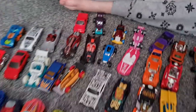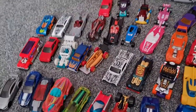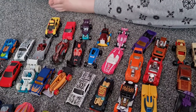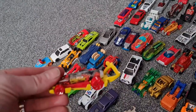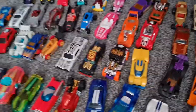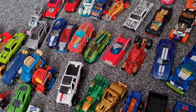1991 GMC Cyclone. A GMC Cyclone. Fast Fish. 2017 Ford F-150. Wrapped. Ooh, Ford F-150. Astro Rat. Aristocrat, I think it is. Carbonator. Altered Ego. Just not sure if that's right now. Rescue Duty. Porsche 911 GT3 RS.